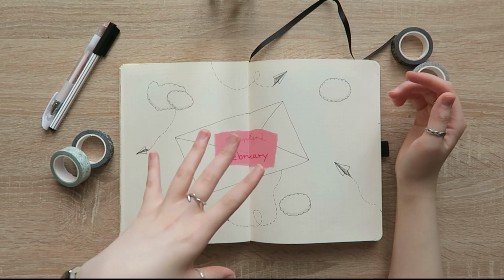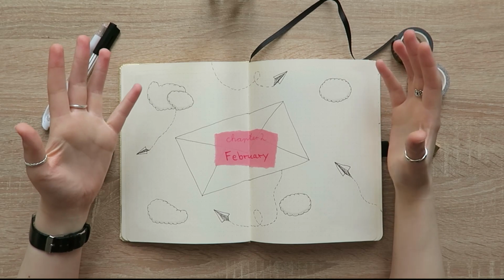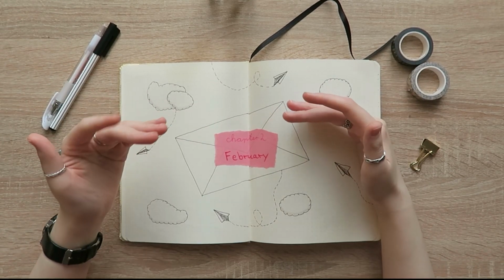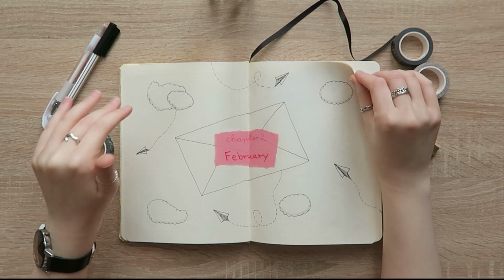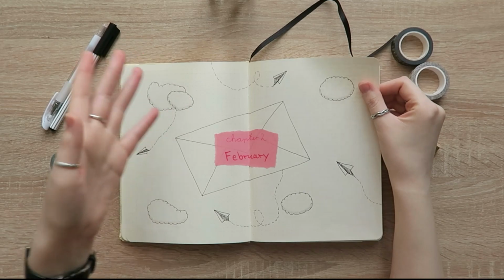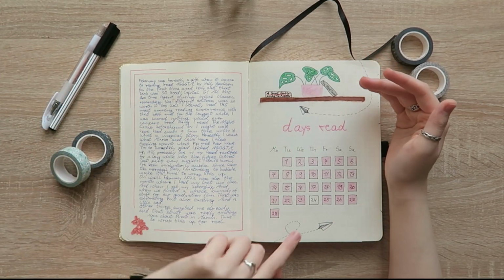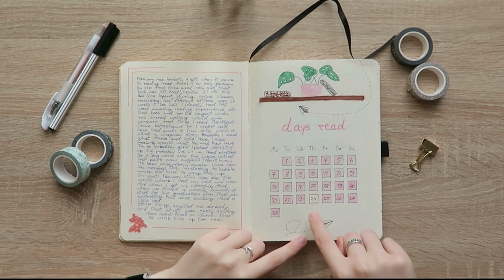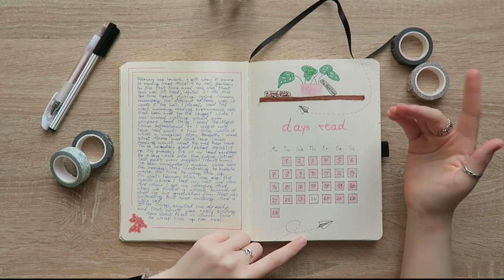I didn't want to theme this around Valentine's Day totally on the nose, but I still kind of did. It's pinkish with a letter and fluffy clouds, and it looks a little romantic with the paper planes and stuff, but it's not too on the nose, you know. Again, the days I read, I did not read on only a single day in February, so also really good.